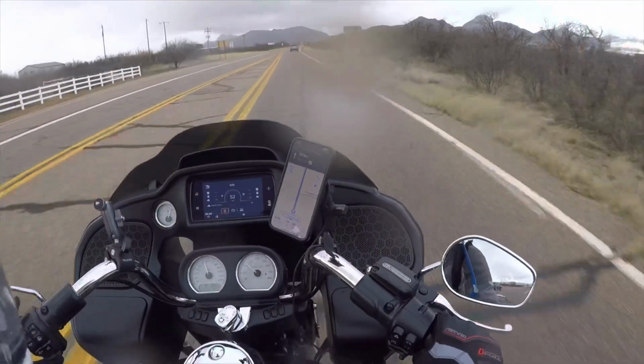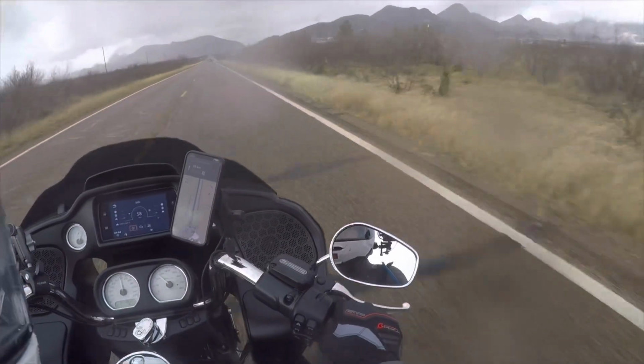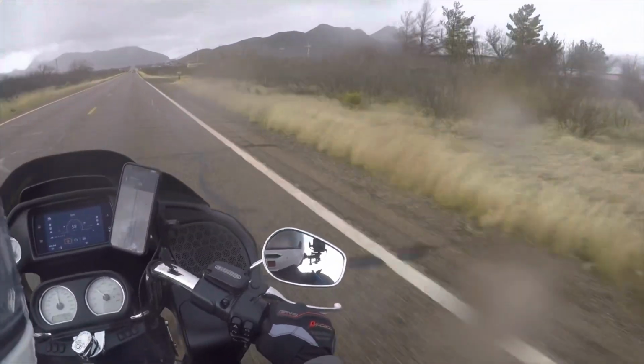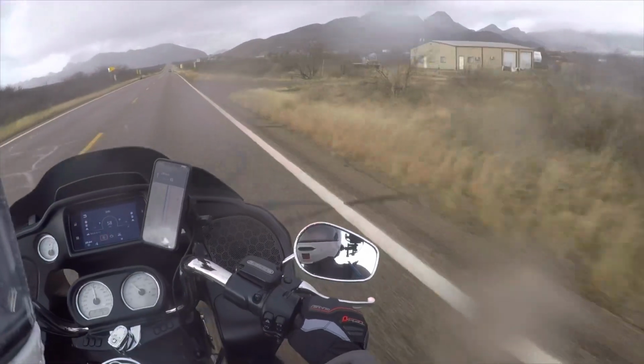Sonoita 19. Well, you can see there are mobile and kind of temporary homes everywhere. Tough living in parts of Arizona.